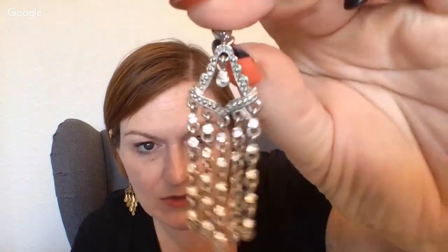So these aren't marked, at least that I can see. I don't really think they're sterling silver. They might just be something else, but they're really pretty. I heard my kids come in from outside. So again, I'm going to put $10 on those unless I find something different about them. I think they could go for more though. They're really pretty.